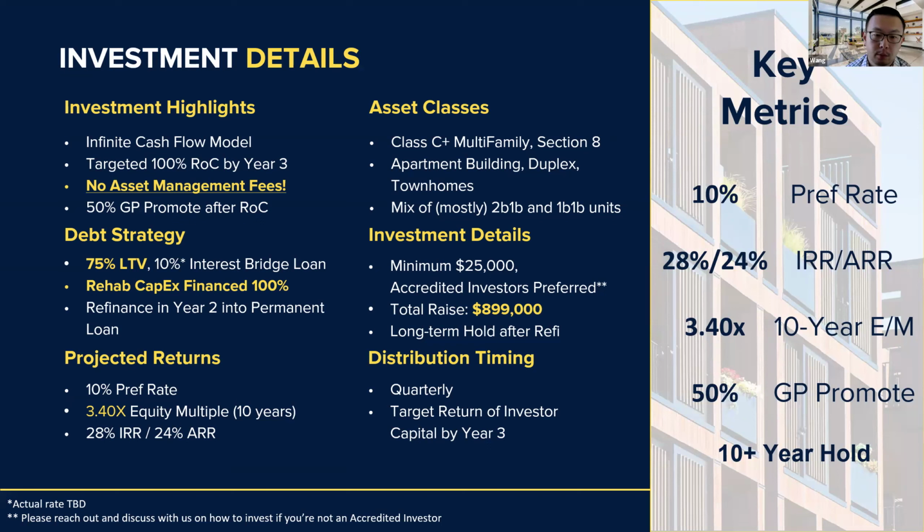Distribution, we'll plan to distribute the funds quarterly. So as soon as you invest with us, within the first quarter you should expect to see returns because we're purchasing a relatively stabilized cash flowing property. And again, by year 3, you should expect all of your money back and continue to take advantage of the infinite cash flows on the back end.